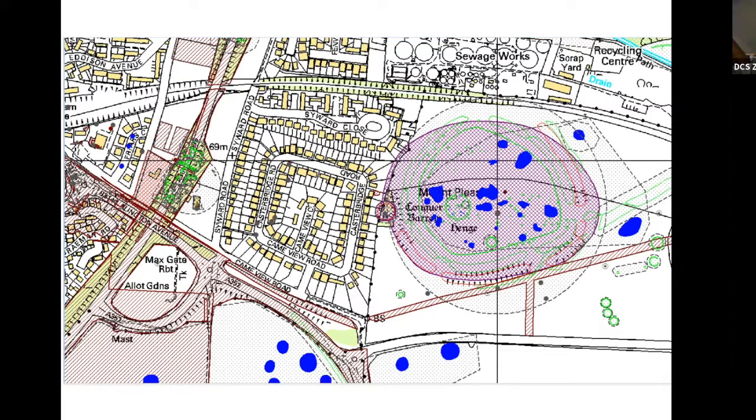Flagstones and Mount Pleasant. What's the third one? There's something that may be another barrow there, Conquer Barrow. And quite a lot of archaeological work has happened on these. They are, let me give you the dates. Let me check my notes.